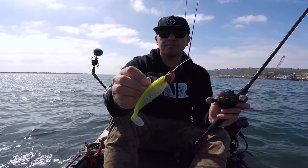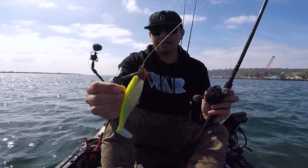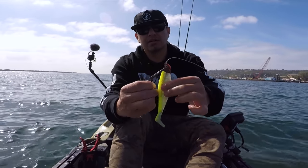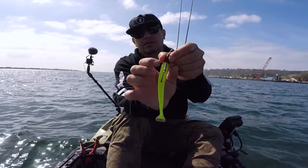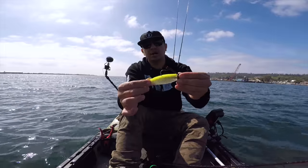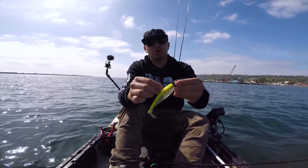Yeah, so there's the combo. The colors are off big time, but the bait is fat. It's like a fat swim bait, soft as well. So you can see the shape kind of bellows out in the middle. Very soft swim bait, has good tail kick. Fits on the 1 ounce perfect.